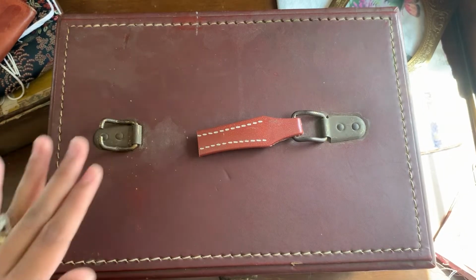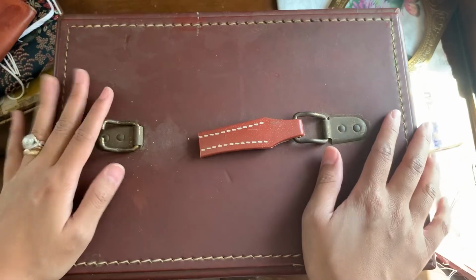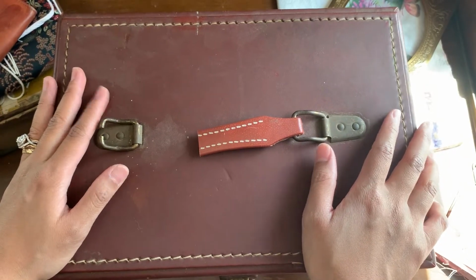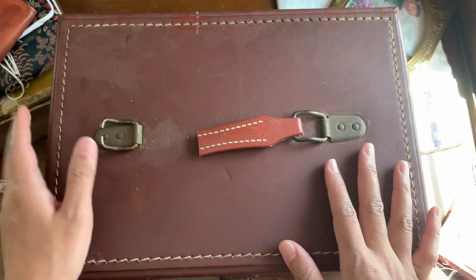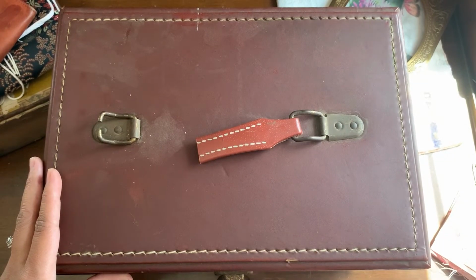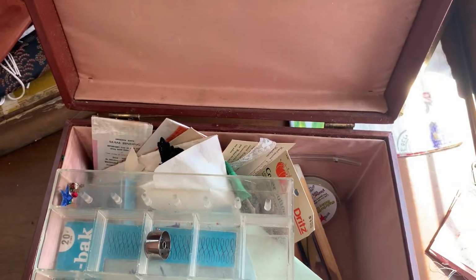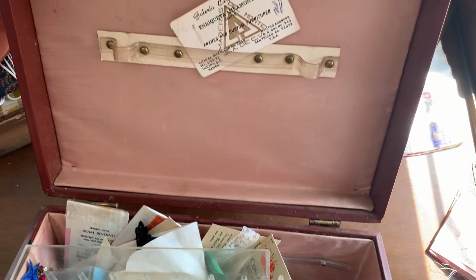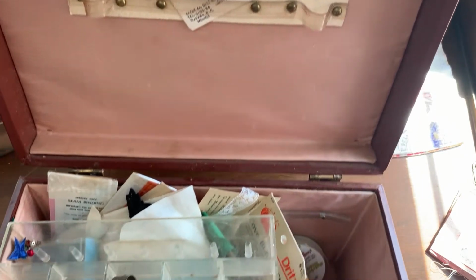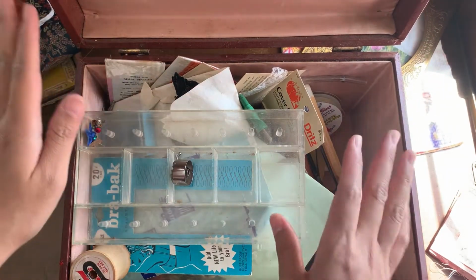Okay. This next one, I was so excited about, you guys. I don't want to take the camera off of the holder, but my gosh, it was open when I saw it. It was propped up like this. Do you see that? It was a huge box full of sewing stuff.